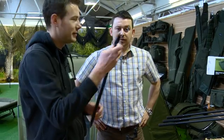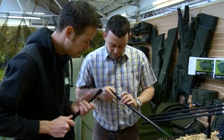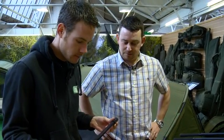It's totally minimal, isn't it? Yeah, pretty much so. And the branding on it's quite minimal as well. You've got little stamped logos rather than stickers or graphics or Fox written on there. Yep, we've put little fox heads on there just to be quite minimalistic.